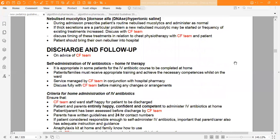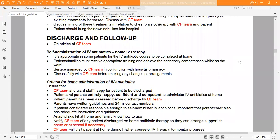Okay, discharge and follow-up on advice of CF team. So you cannot discharge a child until you get advice from the CF team to discharge him. Self-administration of IV antibiotic, home IV therapy. So it is appropriate in some patients for the IV antibiotic course to be completed at home.